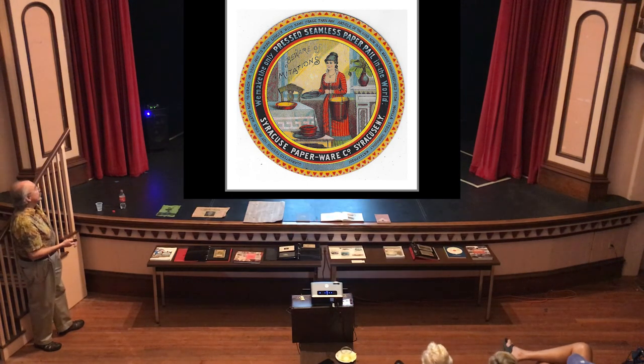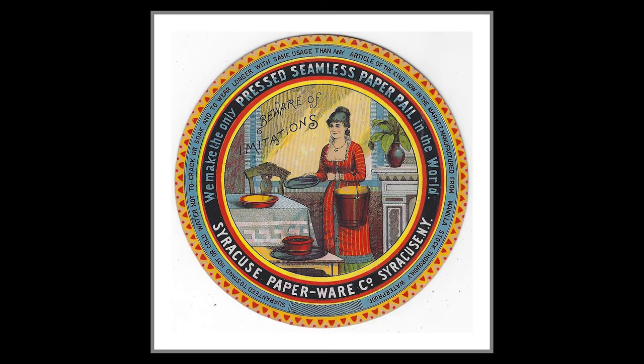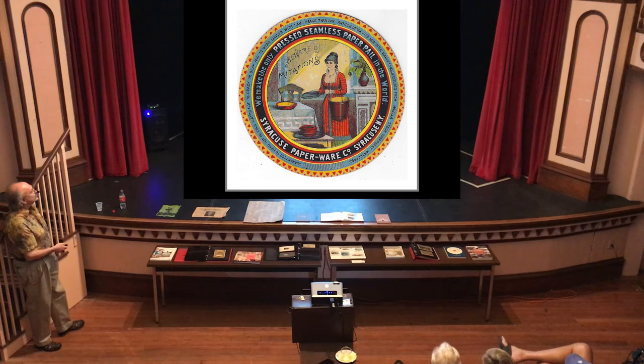This is another chromolithograph. It's a label, die cut round, and on it says, "Beware of imitations." It is for a paper bucket. Syracuse Paper Wire Company. We make the only pressed seamless paper pail in the world. And it's really great lithography.